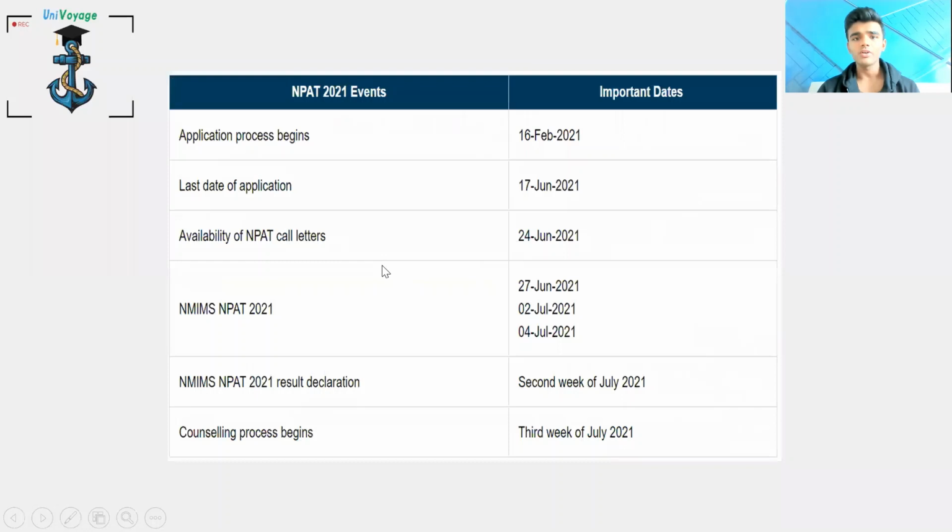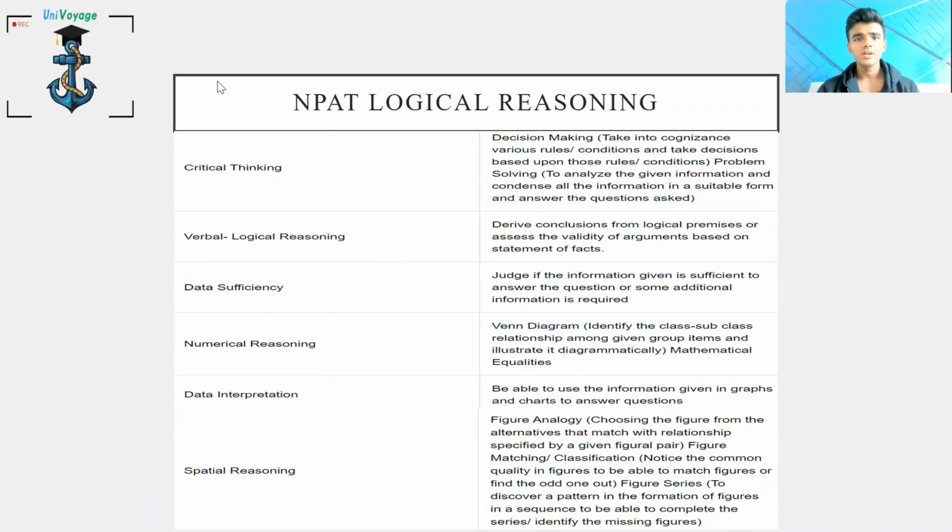Then we have NPAT logical reasoning. This is a section which is not usually asked in IPMAT Indore, but NPAT has it, IIM Rohtak has it. So a lot of universities usually ask this logical reasoning section in their entrance examinations. Then there is critical thinking, a part of it. You guys don't need to be overwhelmed by these fancy terms. I've explained everything at the right side.